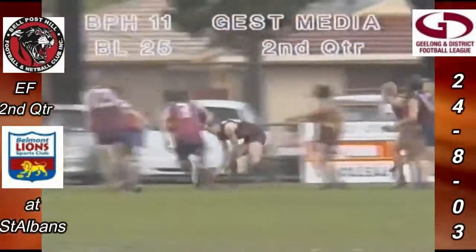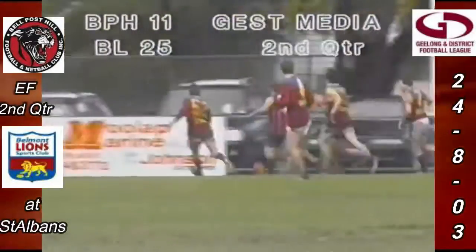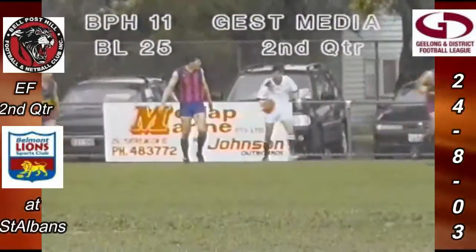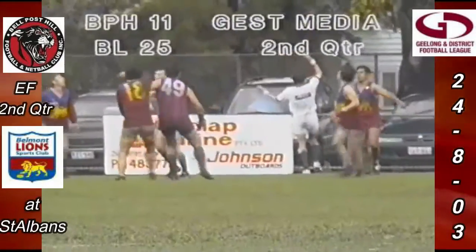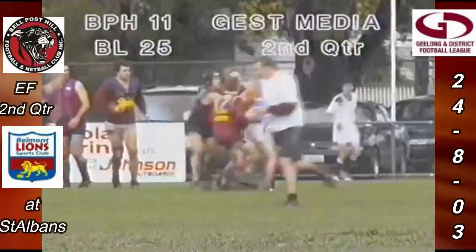Graham and Broughton. Broughton gets a tap down for the Belpost Hill side, picked up by Ditchburn, only able to handball it forward as he was tackled, and the ball is once again over the boundary line. I think the boundary umpire's going to earn their money today, Laurie. Yeah, I think so. They already have. So boundary umpire now, still on centre wing. This time Graham at the back gets a tap forward.